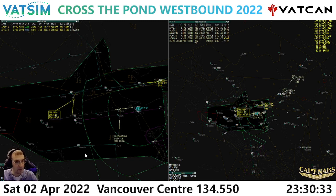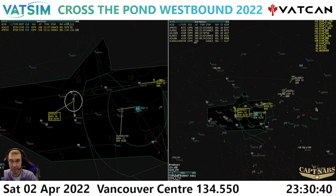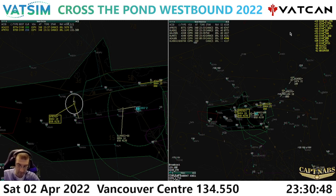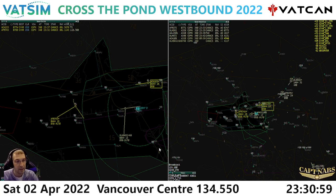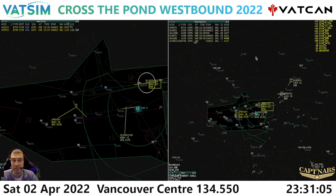Air France 743 Heavy, turn left heading 100 to intercept, cleared ILS 08 left. All right, 100 to intercept and cleared ILS 08 left for Air France 743. And bottoms for icing are 4,000 out of cloud. All right, Air France 743 Heavy, thanks. Air Canada 225, descend 5,000. Down to 5,000, Air Canada 225. Air Canada 225, traffic ahead, a Dreamliner, reported light icing from 7,000 down to 4,000. Roger, thank you.